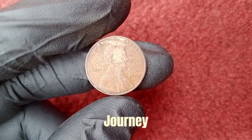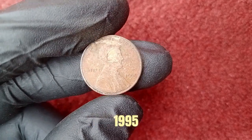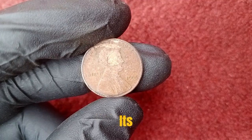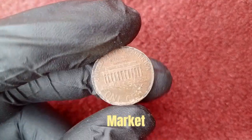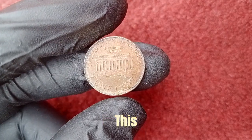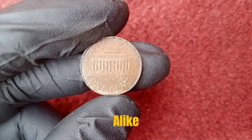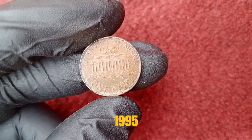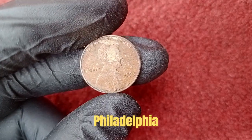And in this detailed journey, we will explore not only the historical background of the 1995 penny but the intricate details behind the errors that have catapulted its value into the hundreds of millions, its speculative worth in the collector's market, and the factors that continue to make this coin a true icon of coin collecting fantasy and reality alike. So let's begin with a closer look at the backdrop of the 1995 penny's production, struck at multiple U.S. mint facilities including Philadelphia and Denver.